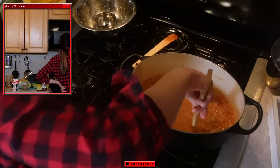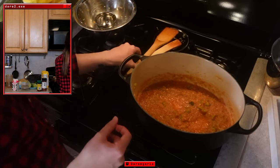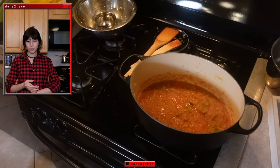These are my beautiful charred tomatoes, my beautiful charred chili. This is basically like a really spicy salsa plus the carrots and the celery in there. So it's going to be making a really, really delicious soup for us today. And I'm pretty excited about it.